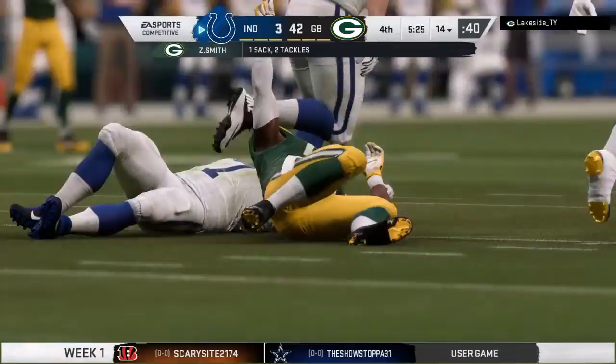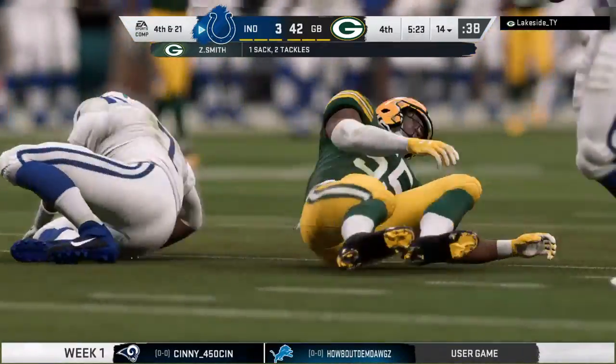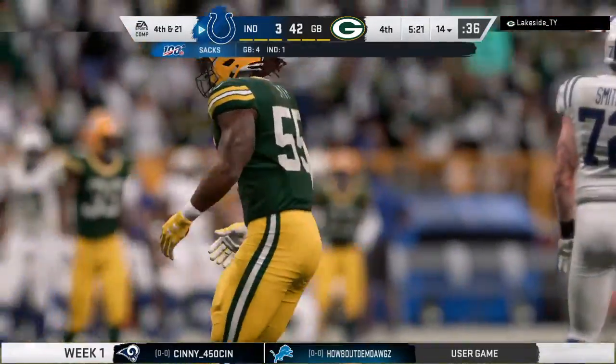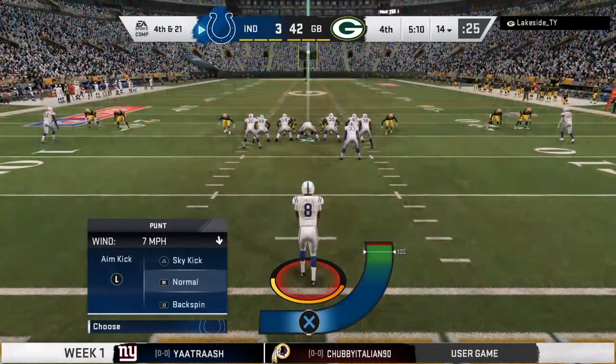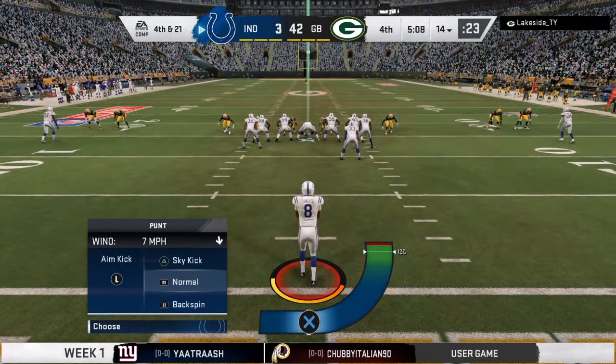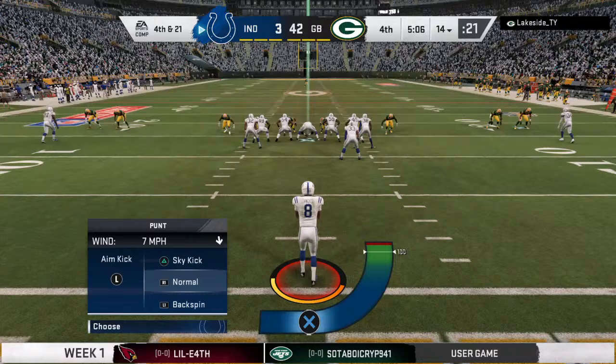Nowhere to escape, and he goes down. Za'Darius Smith in there to get him for a loss of 9 yards, and that also leads to 4th down. Now here's Rigoberto Sanchez as the drive goes backwards, so he's on to punt it away.